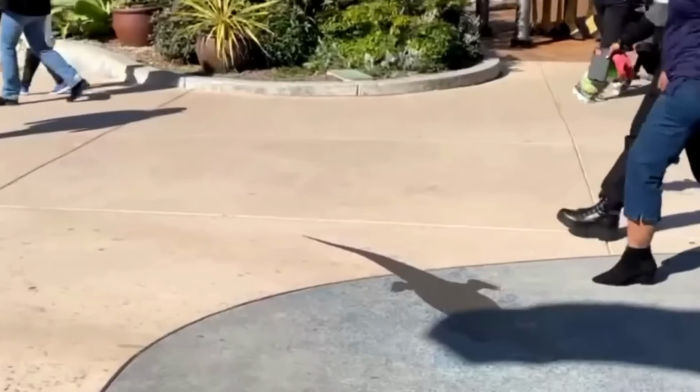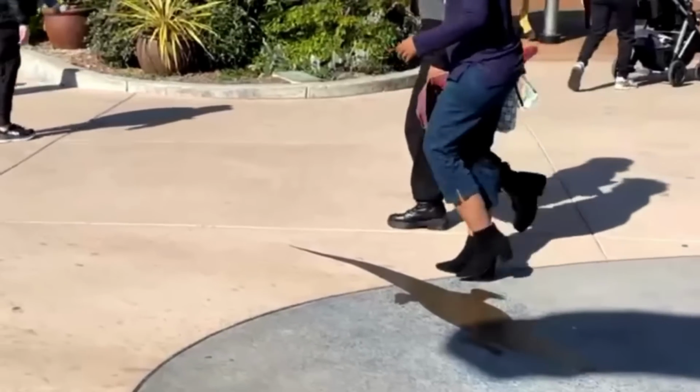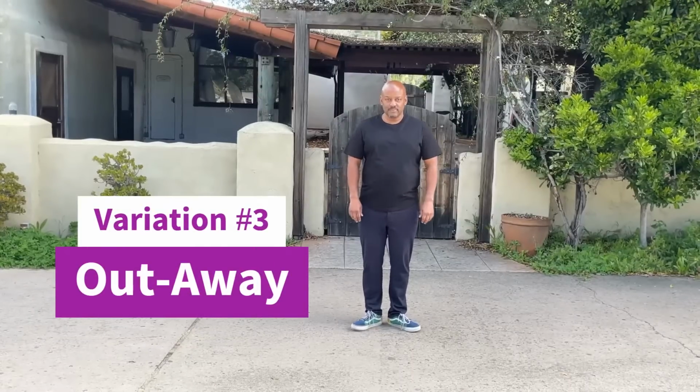It's not a coincidence that the lady in the example is wearing heels, because the anterior pelvic tilt and exaggerated arm swing is very common in habitual heel wearers. Bunions are as well. Variation 3, rolled shoulders and an out and away arm swing.